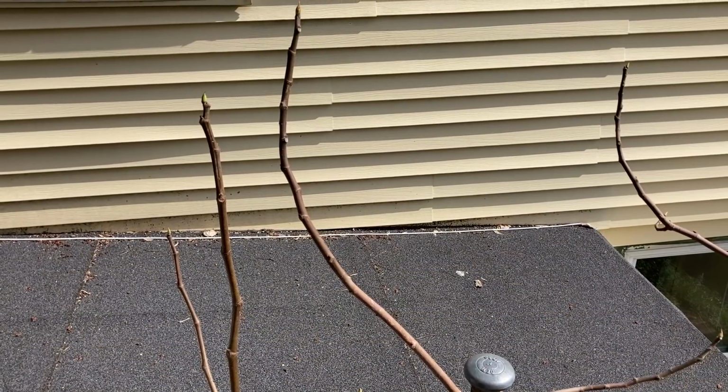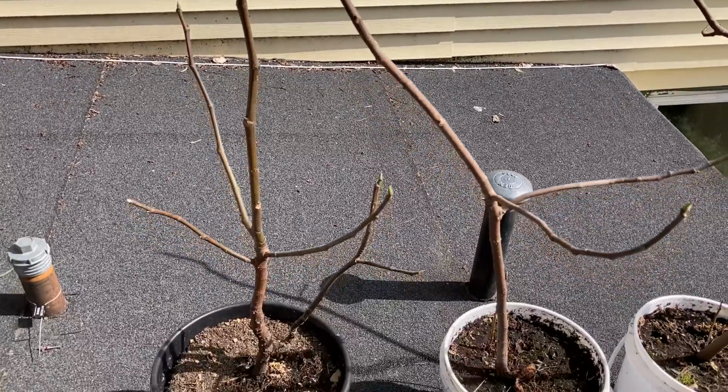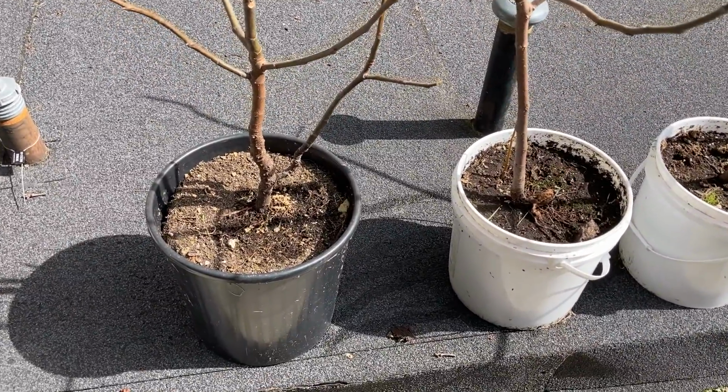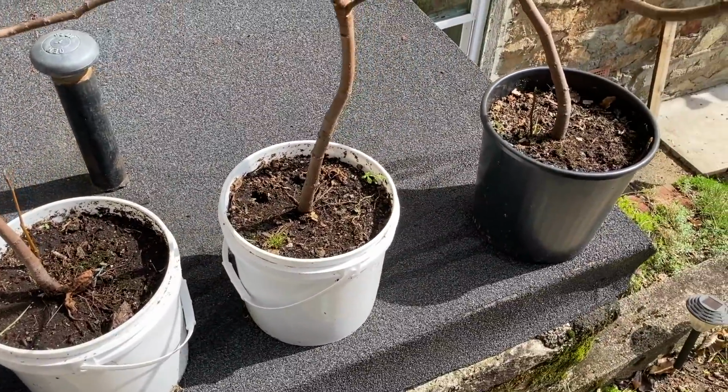Well, we took our fig trees out of our shed. They were in there all winter long to protect them. And this is them in the containers. And we took them out, put them in the sun today because it's warm out right now. We watered them real good.